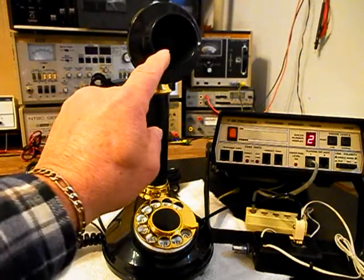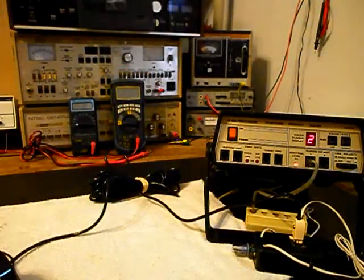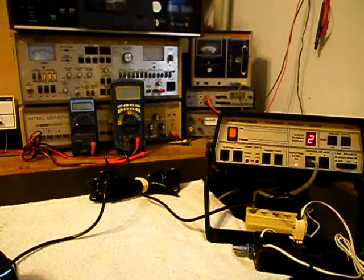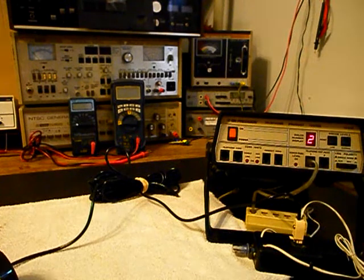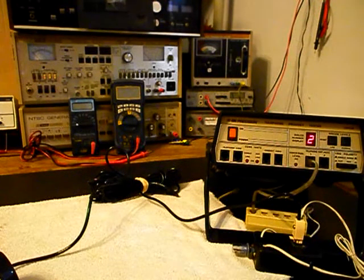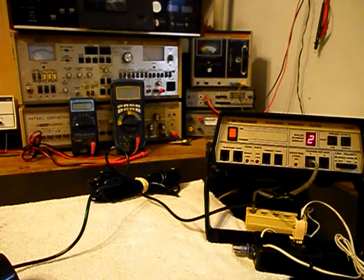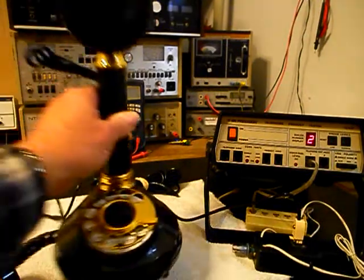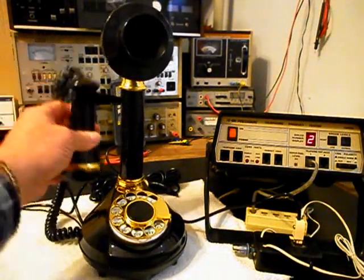Now I want to transmit into the spit cup. 1, 2, 3, 4, 5, 6. Every time you see that red light light up, that's an indication of 100% modulation on transmit. Hello, hello. We can go ahead and hang our receiver capsule up.